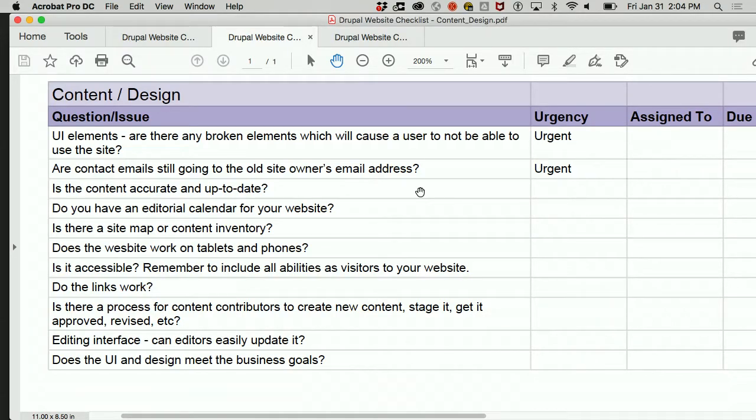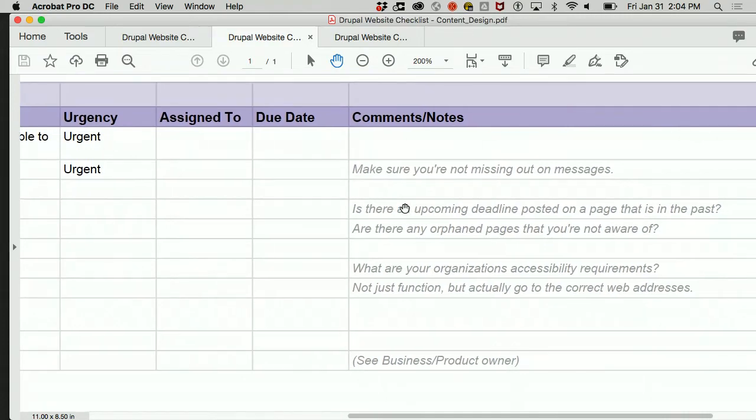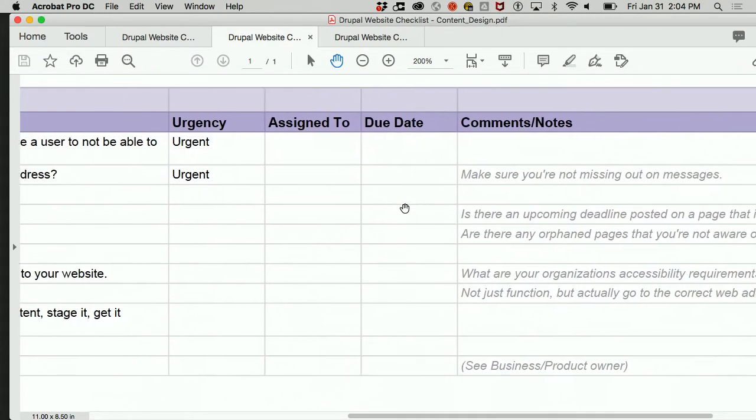Is the content accurate and up to date? Do you have an editorial calendar for the website? Did it come with one? Maybe, maybe not. And the tip on this is, within the content, is there some upcoming deadline posted on a page that is in the past?